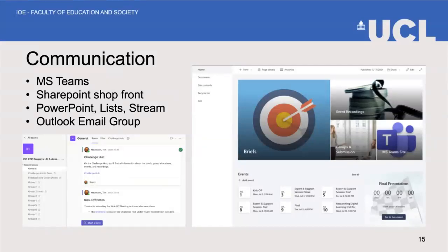Just quickly, how did we communicate in Teams? Two alumni didn't get access to their alumni account for some reason, so we were still able to onboard them. But we gave Teams a shop front using SharePoint. Teams is just SharePoint with a different view. So this, I think, made things a bit user-friendly, and we were using all the Microsoft tools, PowerPoint, lists, and Stream and whatnot. And I think that worked quite well, didn't it? Yeah, okay, it worked well.